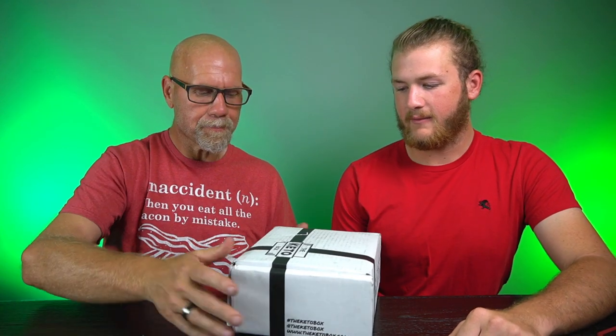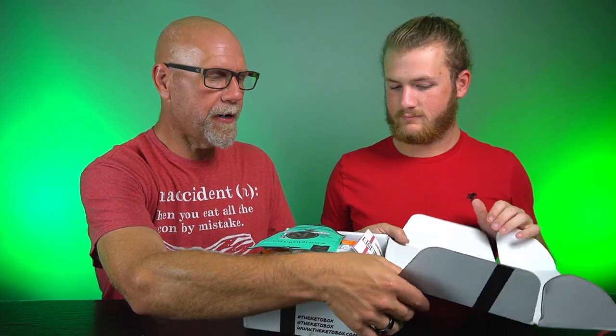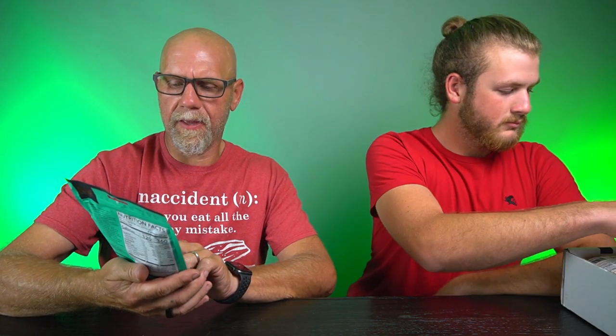So you ready? Okay. I'm looking right inside here. The very first thing is something that we have had before. I haven't had it before. This is Ross Chocolates. These are dark chocolate thins with sea salt. These are minis. There are 3 servings per container, and a serving is 5 pieces.